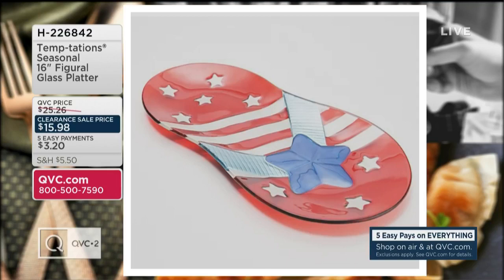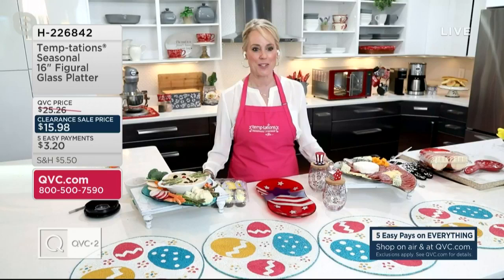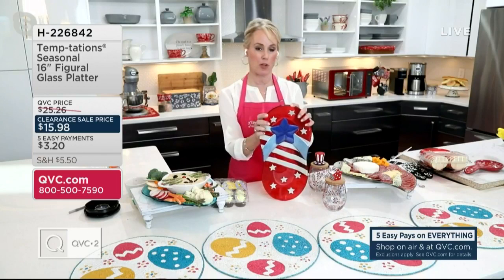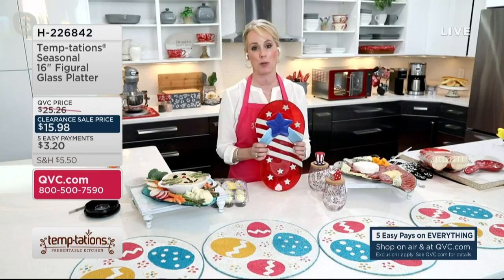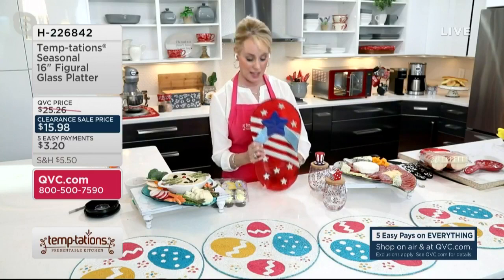How much fun is this? Love that. What's your favorite? Do you love the patriotic? Do you love that beautiful palm? Do you love the nautical? I actually love this one right in front of me. I think it'd be so much fun to give as a gift. I think it'd be so much fun to just kind of store upright, just like so. Maybe put it in a plate stand. This would be really pretty to just kind of leave out, wouldn't it?